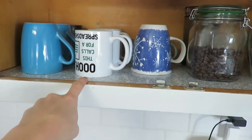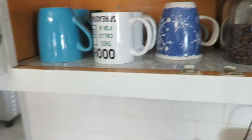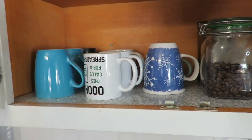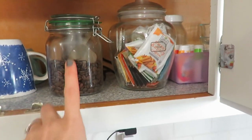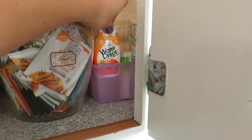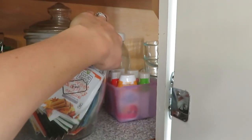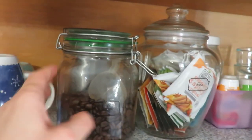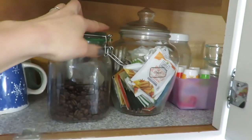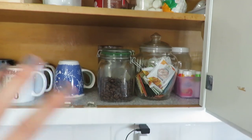And then we do have quite a few mugs, but if we use the dishwasher, we end up down to two or three by the time we run it because it takes days for us to fill it. And then coffee beans, tea. These are stevia flavored water drops because it helps our little girl drink more water, and stevia actually helps my husband drink more water too. And then our grinder, and we'll put our French press either up there or down here.